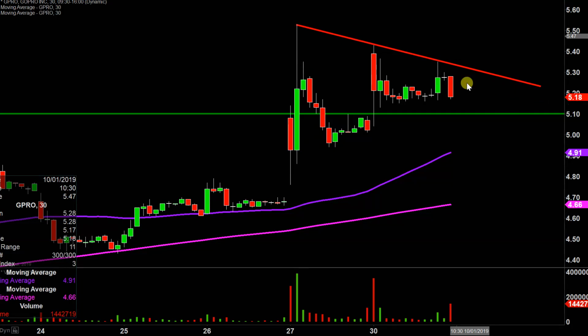If the price can push up through there, the next key level would be right up around the $5.50 mark. However, before you talk about doing battle with 550 or anything like that, in my opinion at least, the first key bridge that needs to be crossed is right there at that trend line. And then at that point, yeah, it makes more sense to be talking about doing battle and fighting through the 550 mark.